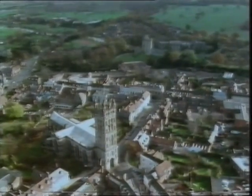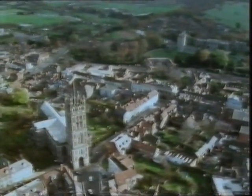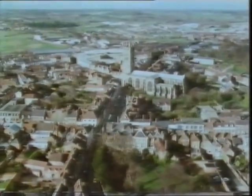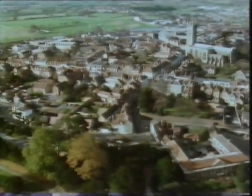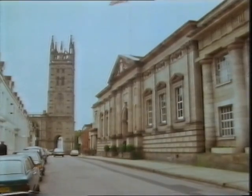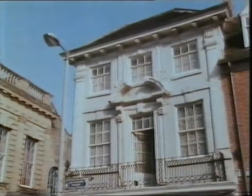How different it all was in 1716, 22 years after the fire, when Daniel Defoe wrote, "Warwick is now rebuilt in so noble and beautiful a manner that few towns in England make so fine an appearance." Well, of some streets and buildings, even today, that is still largely true.